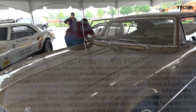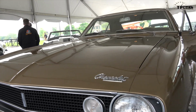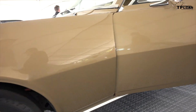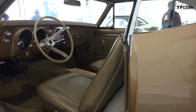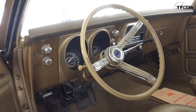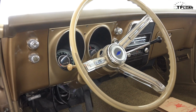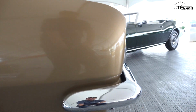Then over here? This is the first Camaro, VIN number 1. Wow, look at that. This car was brought back from the dead. Yeah? And basically, yep, this guy here owns it. Corey Lawson. And it was an ex-race car. Well, when they found this car, through the Heritage Center we were able to come up with documentation to help document this car as being what it is.